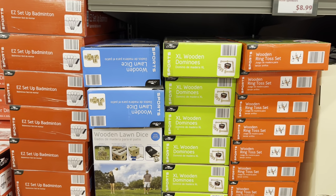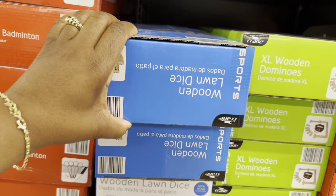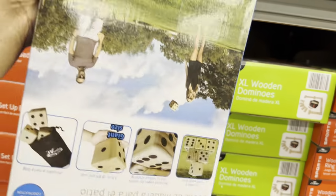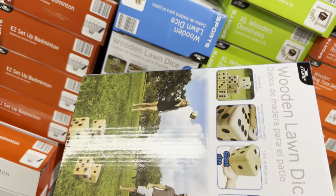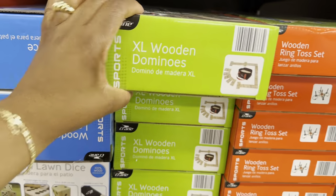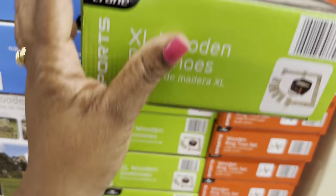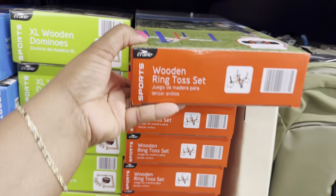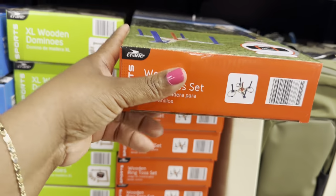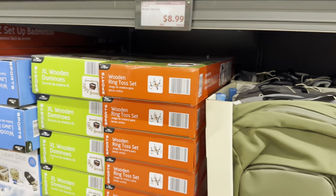So right here we have crane, dice, dominoes, or ring toss. This one is going to be the wooden lawn dice. Okay. It is heavy. The extra large wooden dominoes. And the wooden ring toss set. Yes, $12.99, guys. You can't beat that. Good morning.